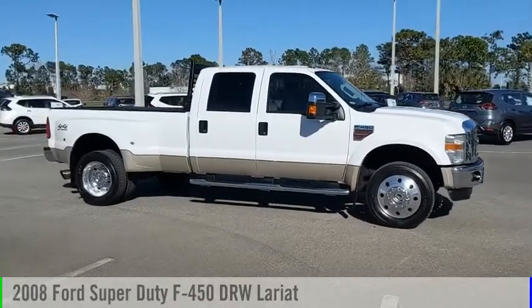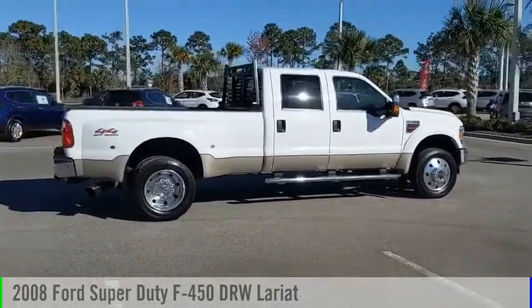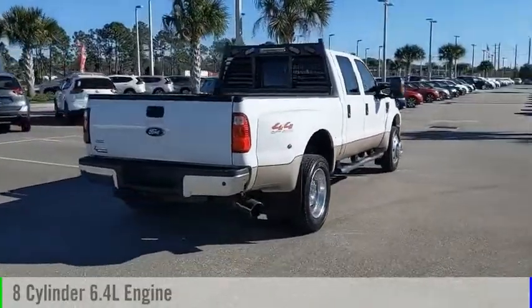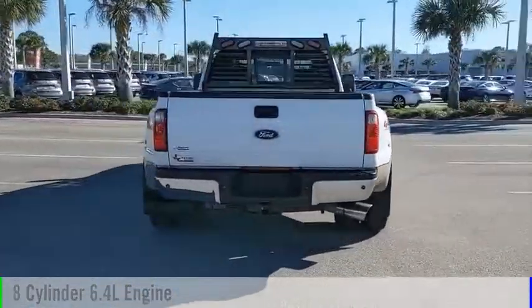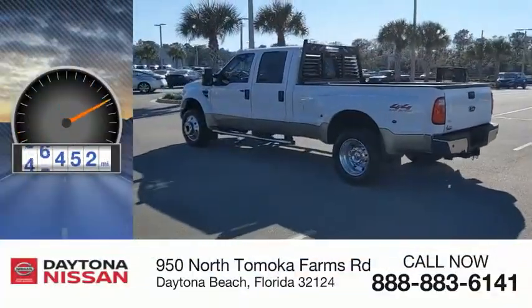Make a great choice today with the 2008 F-450 Super Duty. This vehicle is powered by a 4-wheel drive, 8-cylinder, 6.4-liter engine, and comes with an automatic transmission. This vehicle has less than 90,000 miles.